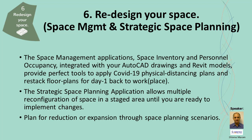But each person will have a seat with a name because we don't want different people to sit on one seat. So getting back to work is really the hottest subject right now, at least in this area, New York, New Jersey, and almost every client, every Archibus user is working these days on analyzing space, marking drawings, creating reports, go back to do restacking with the business managers, and wait for day one when it's all released and all restrictions are released and people are getting back to work.